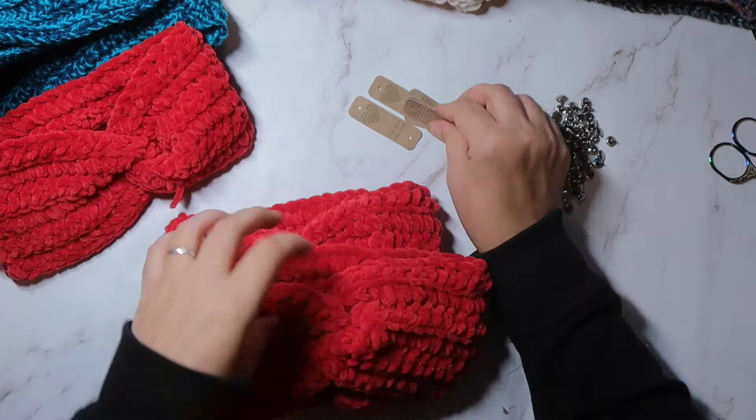I finished them all. I have about 40 odd headbands in total, and these are so cute, they really are. They'll be great for the winter weather, they'll keep your ears nice and warm, they're basically ear warmer headbands. And this is one of the chenille, velvety feeling ones.